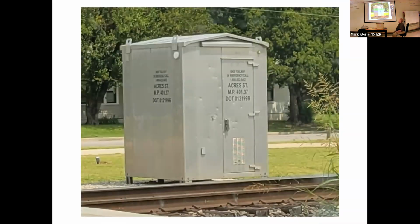What he wanted to know was what's printed there. He wanted to know where it is, Acre Street. He wanted to know the milepost number for 137, and he wanted the DOT number. So if you call in a problem to the railroad or something about the railroad, it's helpful for them if you can know the milepost number where you're calling in. You see that one, that control building has endured some of our hailstorms.